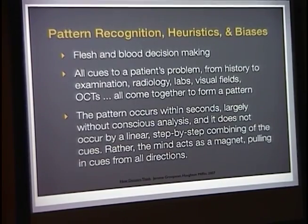Another approach is pattern recognition, which is based in heuristics, these rules of thumb, and certain cognitive biases that are really built into us. This is the flesh and blood decision-making process. All cues to a patient's problem, from history taking to examination, radiology, labs, and ophthalmology visual fields, OCTs, all come together at once to form a pattern in our mind. This pattern occurs within seconds, largely without conscious analysis, and does not occur by a linear step-by-step combining of the cues. Rather, the mind acts as a magnet and pulls in the cues from all directions, and hence pattern recognition.